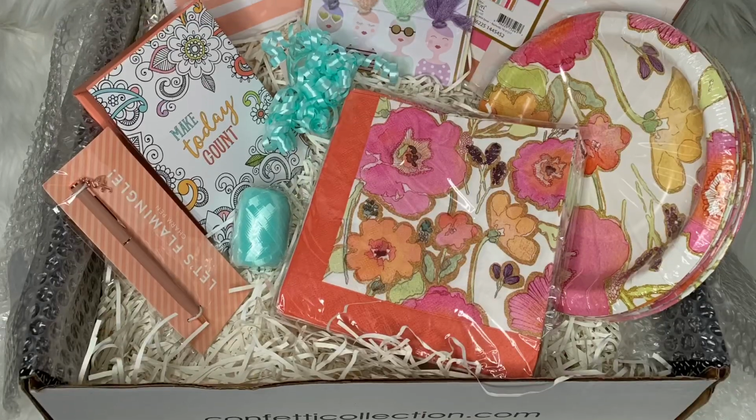You have this really cute gift card that you can give for any occasion. So if you ever want to give somebody an I'm thinking of you, or just because, you have that. Then you have a lot of napkins in here. There's 40 napkins in here. And then here are 16 plates. So that is awesome. And then you have these really cool file folders. So that is everything that came in this bi-monthly box.